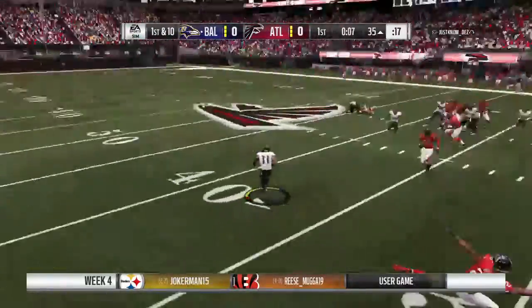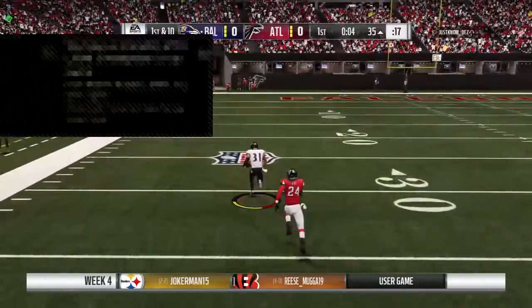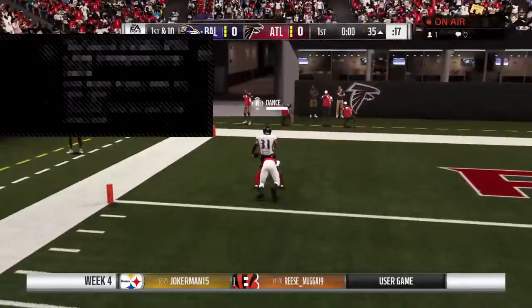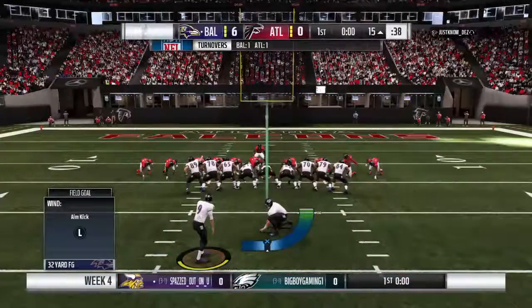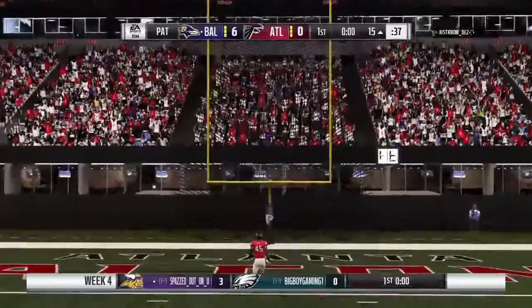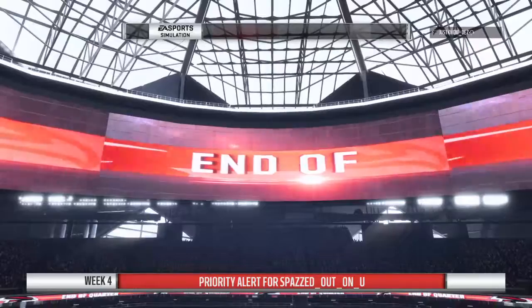Looking to throw. Knight. A big seam, and he might go all the way. 20, 10, and he will bring this back. It's a pick 6 and a Raven touchdown. Yes, the old tip drill works to perfection there. You're bringing back great memories. Used to love that drill, and a lot of times in practice.